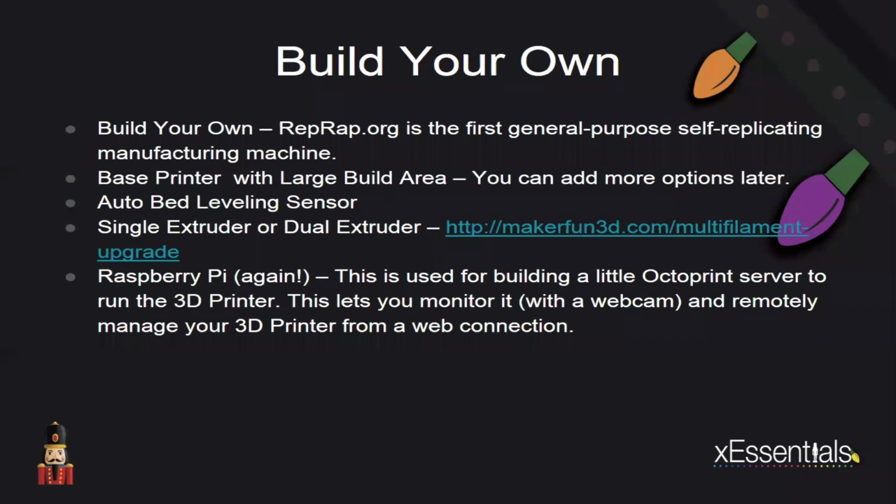And then the Raspberry Pi, and that's a really cool use for a Raspberry Pi, is building a little OctoPrint server to run your 3D printer. You can monitor it via webcam. So when you're not at home and your printer starts going crazy and builds this big wad of filament up around the hot end, and you see it going on, you can stop it. And so it gives you the opportunity to actually leave and not have to monitor it. I have gone to bed and gone to sleep and woke up the next morning with my hot end completely encased in filament, and it had overheated and it had shut down. So the OctoPrint would be a good option.